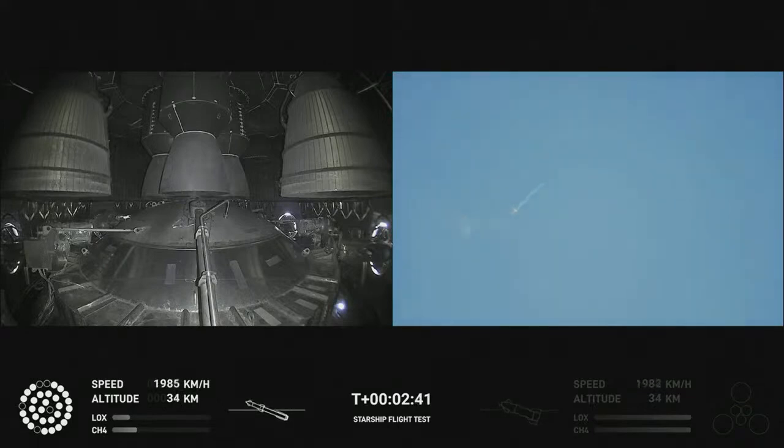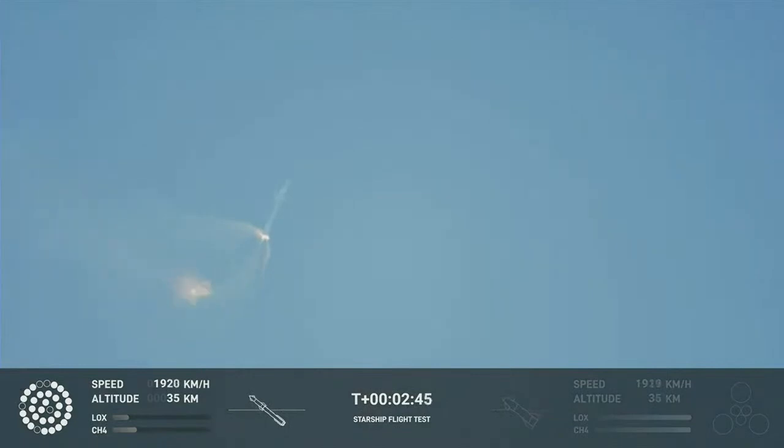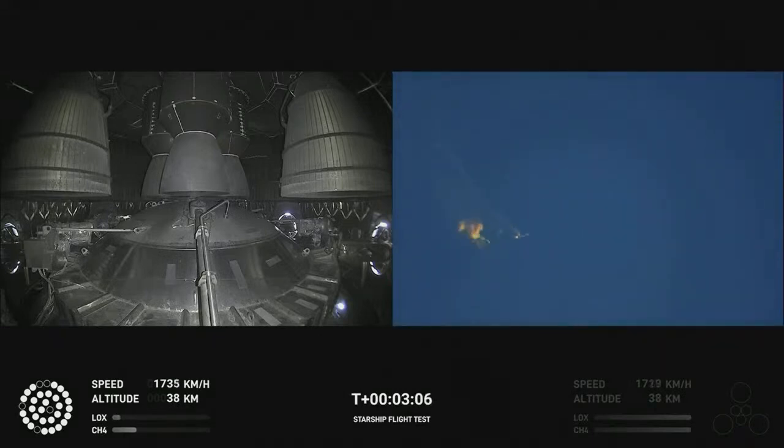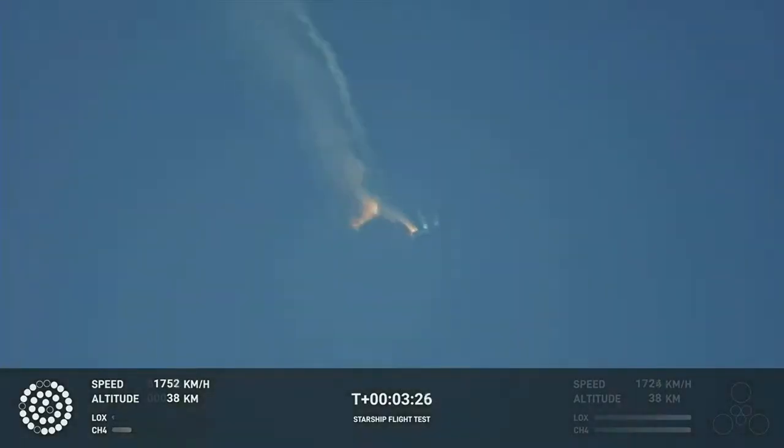Continuing to fly, 2 minutes 40 seconds. Let's get ready for main engine cutoff. Booster engine cutoff. Beginning the flip for stage separation. As of right now, we are awaiting stage separation, where Starship should separate from the Super Heavy booster.